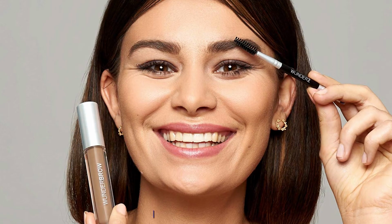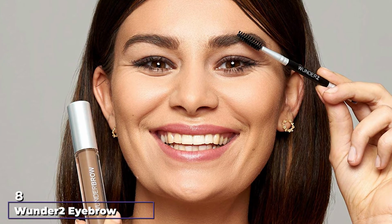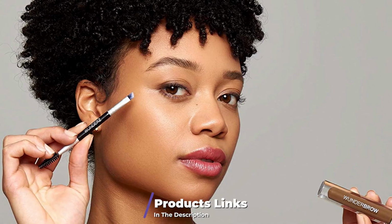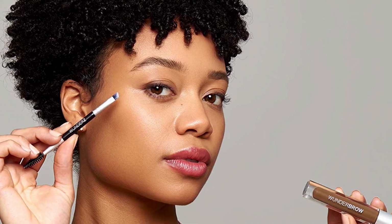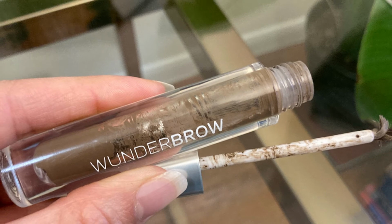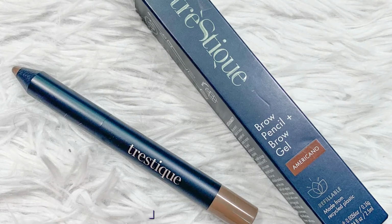The number 8 position is held by Wunder2 Eyebrow Gel for long-lasting eyebrow makeup. This long-lasting tinted brow gel is infused with natural hair-like fibers to fill and sculpt the eyebrows quickly. Wunder2 Eyebrow Pencil that claims to last up to 3 days can accurately define flawless eyebrows. The eyebrow gel does not contain alcohol and oils and is available in 5 different shades.